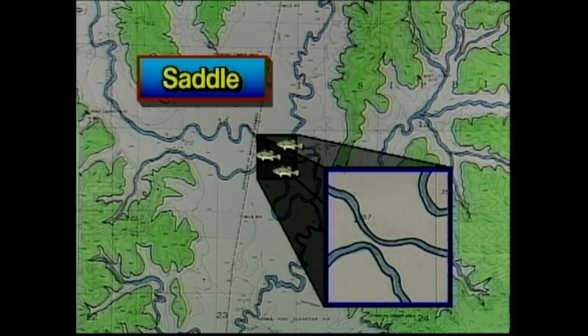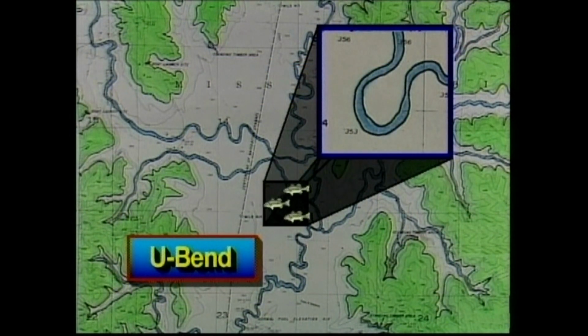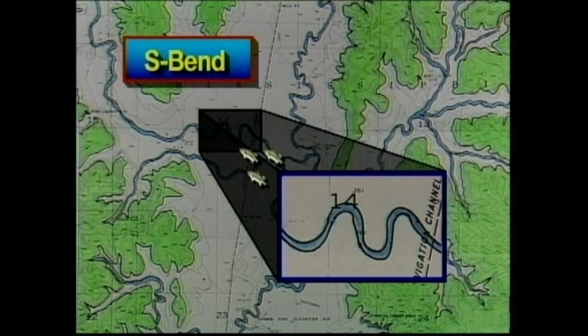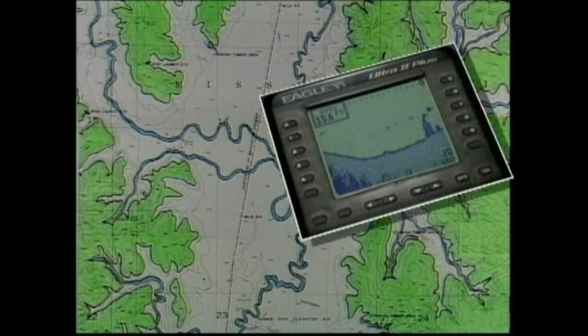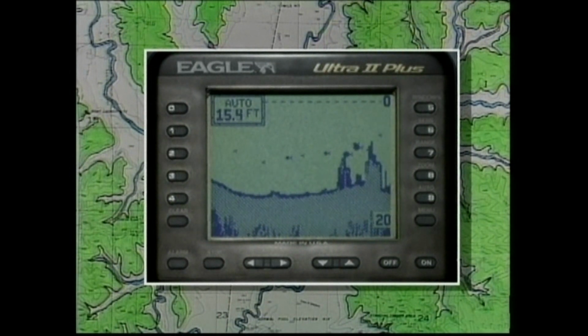Places like where a saddle is formed, where two channels run together, or along the U and S bends. Naturally, to find these underwater hideaways, a good sensitive graph, a good map, a lot of patience, and hard work is a must.